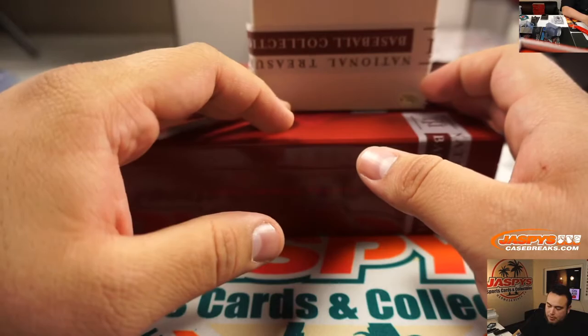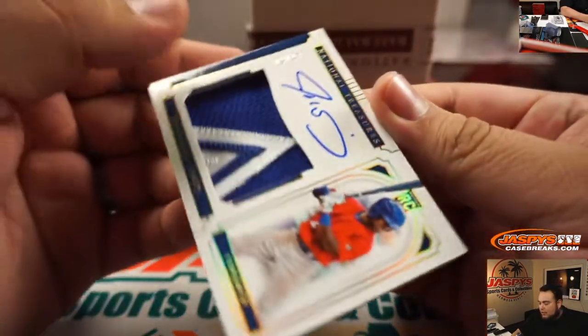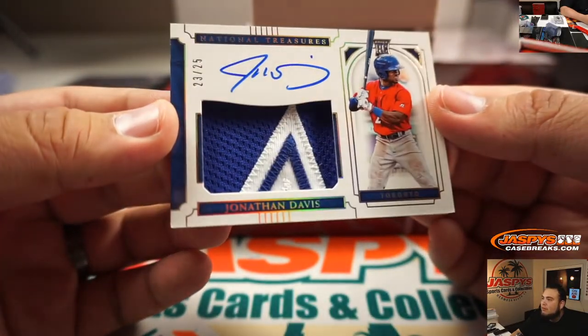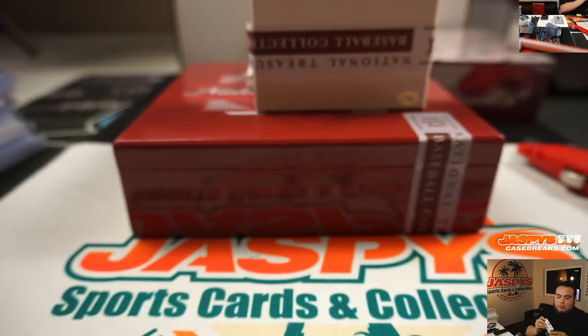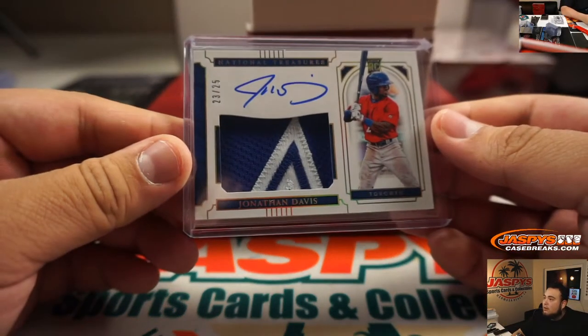All right, we got a couple more, guys. We got, ooh, look at this. Nice patch right here. Jonathan Davis, 23 out of 25 for Toronto. Toronto Blue Jays going to Aaron. We're getting everybody but Vlad, man. Let's get a Vlad in there.